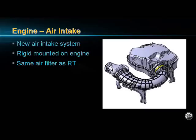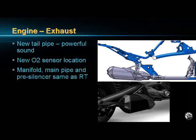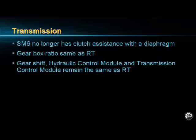The vehicle has a new air intake system. It is rigid mounted on the engine, and it uses the same air filter as the RT. The Spyder F3 has a new tailpipe with a powerful sound, a new O2 sensor location, but the manifold, the main pipe, and the pre-silencer are the same as the RT. Now let's take a look at the transmission details.